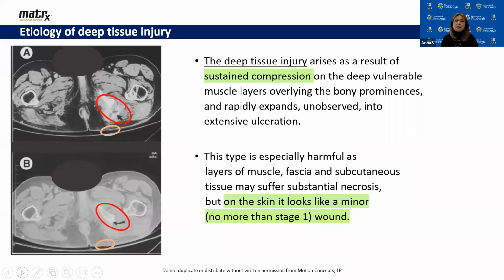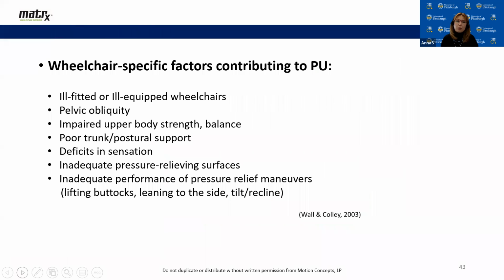So what does it mean? What is deep tissue injury? These are the most risky ones that we see as nurses, because on the outside, it can actually look like just a little pink spot, but inside the tissues could be damaged and necrotized and could even involve the bone to the level of osteomyelitis. So this is all caused by the pressure and shear acting deep within the tissues. And these are the ones that we would like to prevent as much as possible.